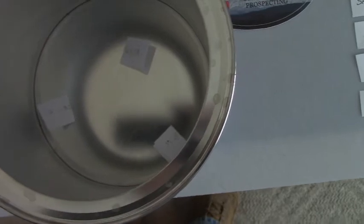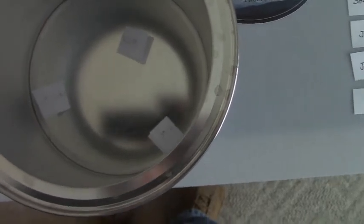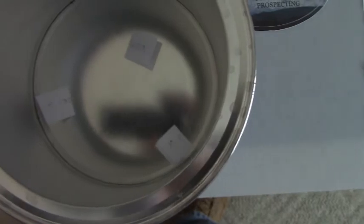So, as you can see, there's the three names in the can, and I've got to shake this can up and I'll draw a name. And how am I going to do this one hand? Hang on just a second, I'll be right.